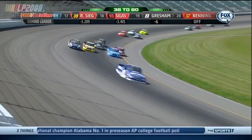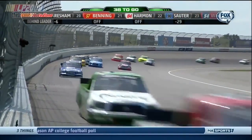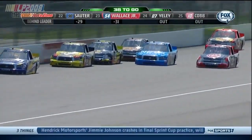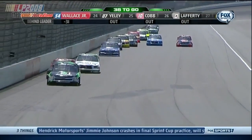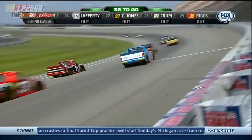I guarantee he's 3 wide behind him. Trying to go 4 wide. 4 wide as they come out of turn 2. I guarantee Logano's smiling too. You put a truck in the hands of a cat like Joey Logano and let him race up through the field into the top 5, that's a great feeling.